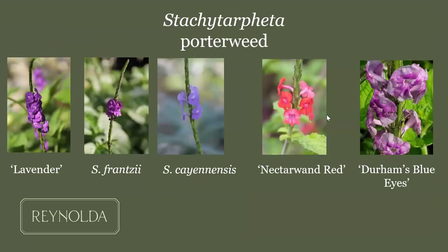If you're really looking for butterflies, I went through my porterweed phase a couple years ago where I wanted every one out there. And we've kept a good stock on a couple different ones. They're related to verbenas, which, if you're familiar with verbena, have that nice little rounded flower. This is almost like you pulled it out on a spike, and the flowers work their way down the spike. It's almost like shark's teeth.